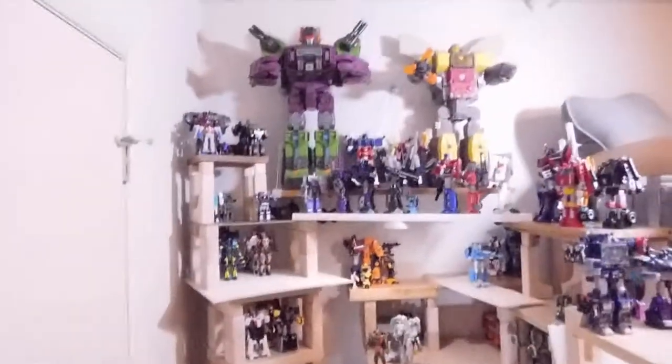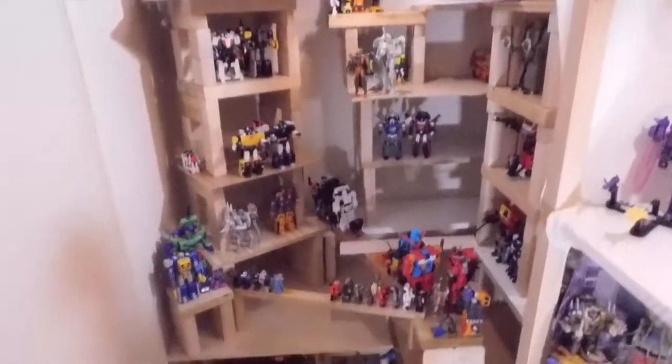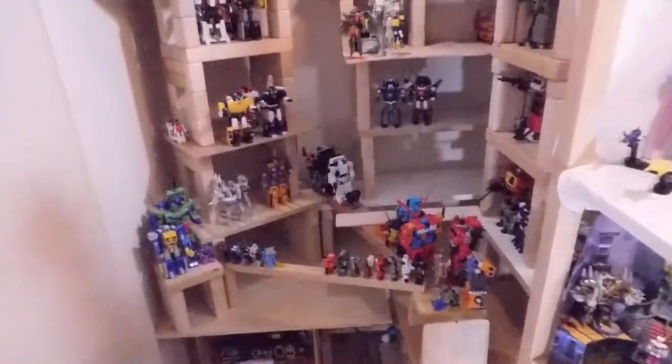Yeah, I forgot a few names. I always do. It's annoying, but yeah, this looks so cool and crazy. So now let's get to the last bit of the display. It's actually not much left. Let me just turn on this light here.